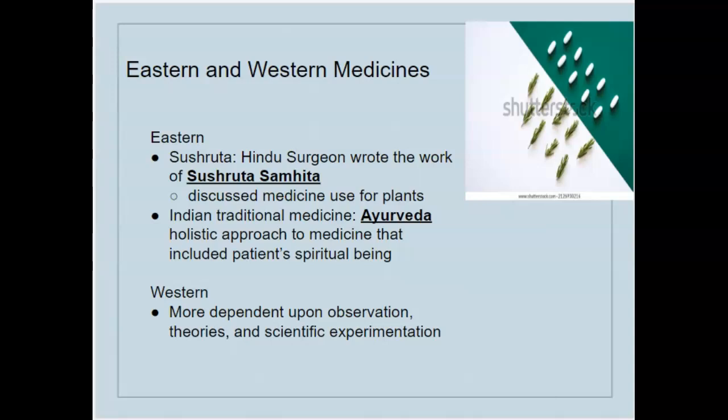Western medicine, as we became more westernized, we are more dependent on observation theory and scientific experimentation. So we went away from a lot of that spiritual, ritual, religious belief and are more scientific in Western medicine, which Hippocrates was as well.